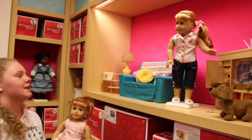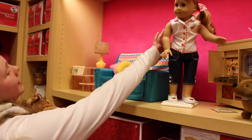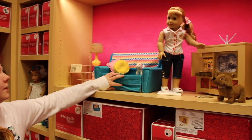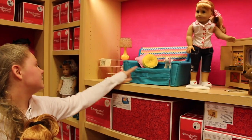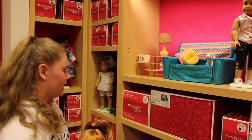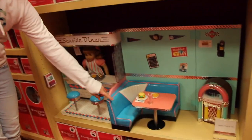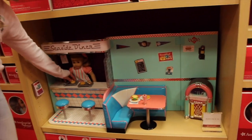And then here's Mary Ellen's section. And I love Mary Ellen's play outfit, and that's one that I want to get really soon. And I love the shoes and her pull-out bed and couch. I love her bedside table. And then here's her diner. Then they're really good quality cushions, and her food is so adorable.